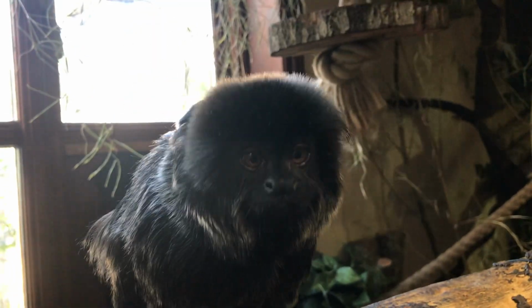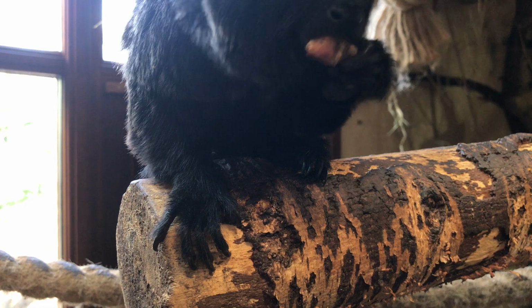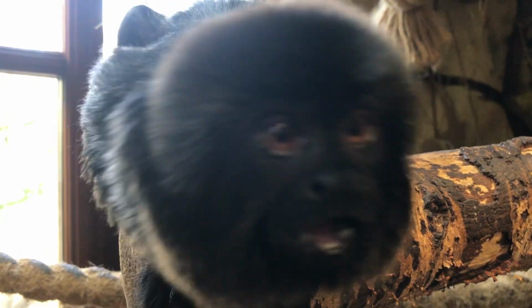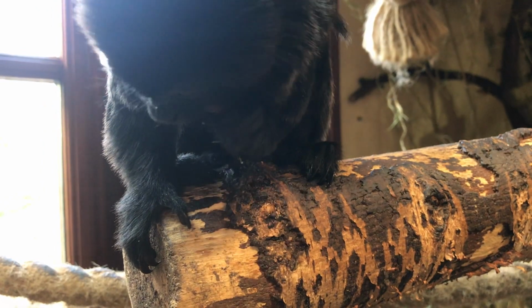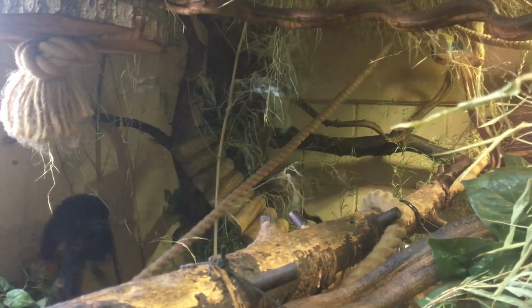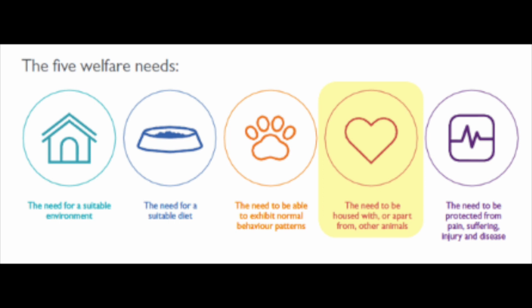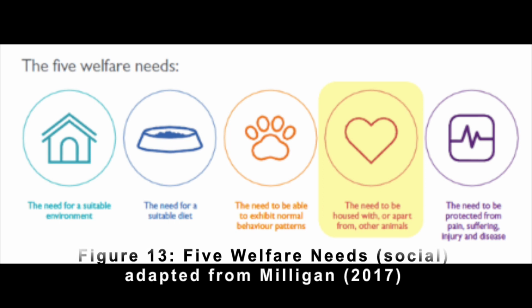The 4 Goeldii monkeys in the enclosure communicate with one another all the time, although there are some communication methods that can be identified, such as smell. Other forms such as behavior towards one another and vocalization can be observed and assessed. This links with the next section of the 5 needs, the need to be housed with, or apart from, others. The 5 needs highlights the importance of animals needing to be housed with or without other animals.